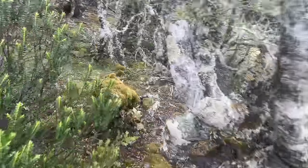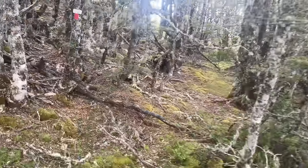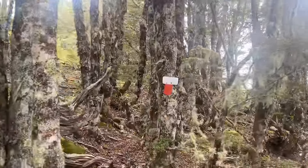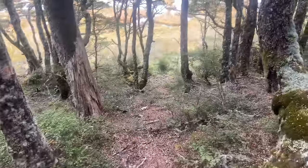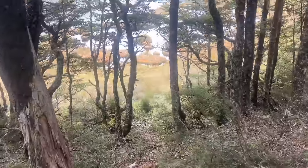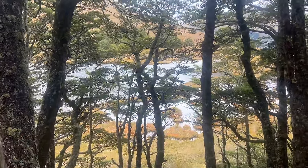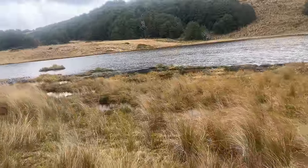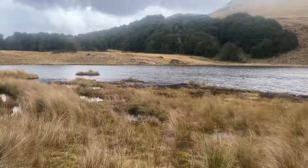I'm actually going to sneak through here. Look at this. I'll cut down through the trees. Someone's been here before. That's probably a marker for predator traps. Oh my gosh. This is just phenomenally beautiful. And look at it. It's gorgeous. The main challenge is, look at the bog.